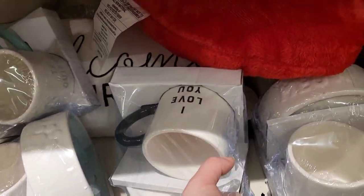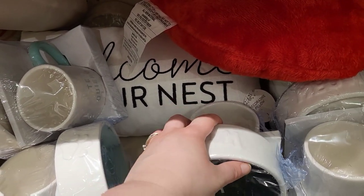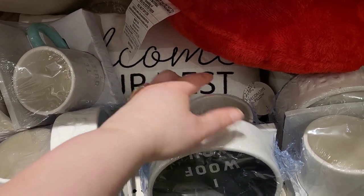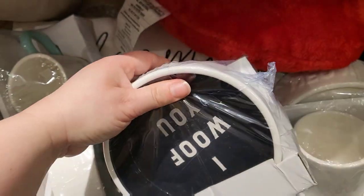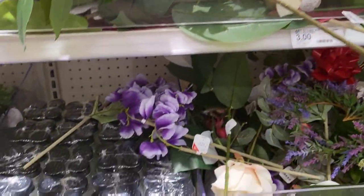Let's see what this is. Oh, it's actually like a little set. So you got a dog bowl and then you get like a little coffee mug for it. So it's cute, you can give your dog the bowl and you get the coffee mug for Valentine's Day. And these are $5. Super cute. Something different. And we got some flowers for $3. Some more flowers for $3.